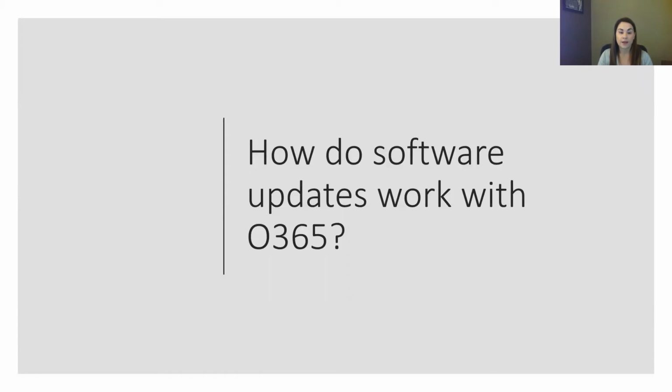Another question we get asked a lot is, how often do software updates work with Office 365? One of the big pluses to Office 365 is that no longer do you have to pay or plan for these big updates. When Microsoft rolls out a new Office platform, you're not budgeting for that, and you're not waiting, trying to figure out when that happens. Those things start to happen in real time, and that's one of the major benefits of Office 365.